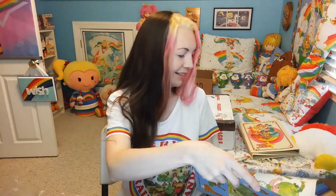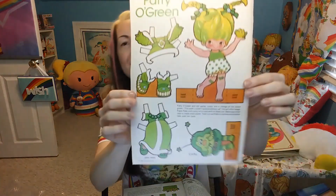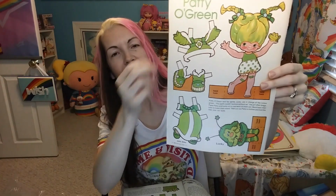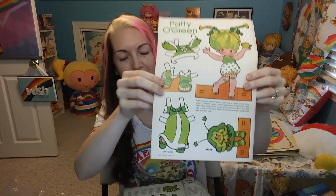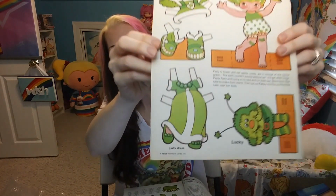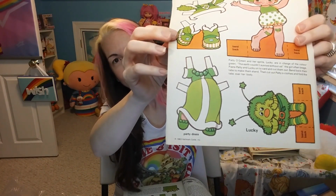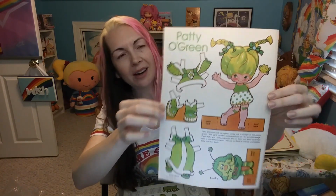Oh, cute. It's like a dress-up Patio Green doll. Oh, she's got a cute dress. Oh, this is actually just coming out here. I'll just hold that up instead of dropping it. Look at that! It's just like the dress-up dolls for Rainbow Brite and Red Butler, but it's just a page in a magazine or a comic. I mean, this is just the coolest thing. But that dress, I don't think I've ever seen that dress for her before. That's unique. I don't ever remember seeing a dress-up thing for her.